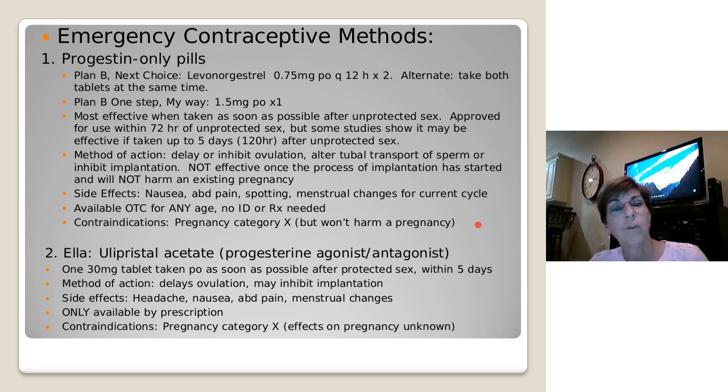It is available over the counter for any age with no ID and no prescription needed. A lot of pharmacies do keep it behind the counter, which is intimidating to some teenagers, but it is available. Contraindication is pregnancy category X. Obviously, you don't want to give it to a pregnant patient, but it will not harm a pregnancy. It's not intended to be given to a pregnant patient, but it's not going to harm it.